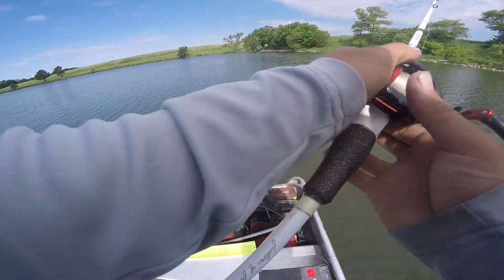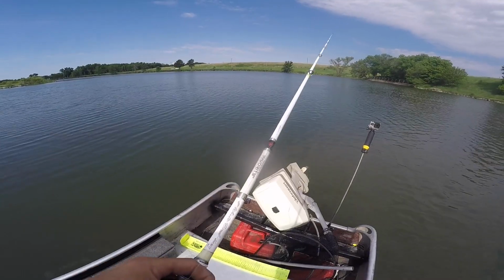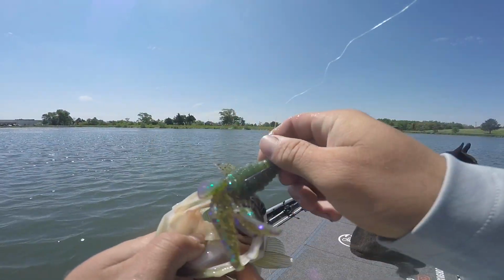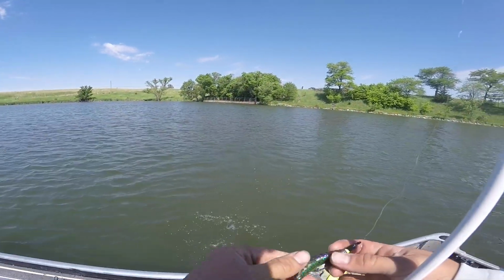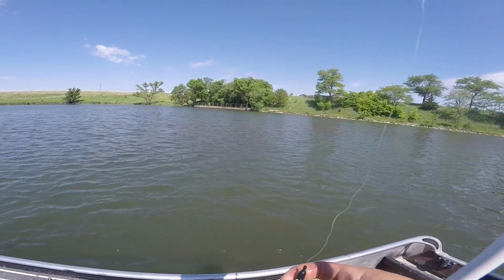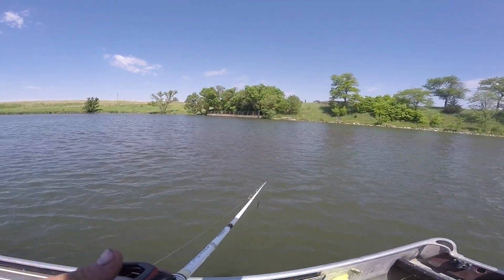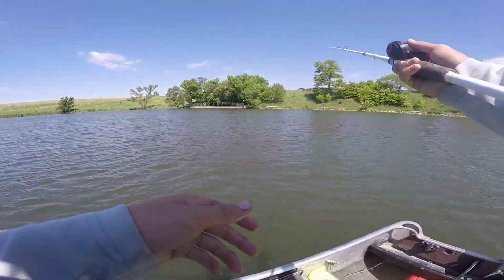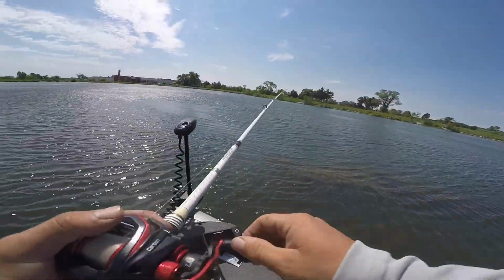But I think fishing the inside of it, the bulk of it, is a little more fun. I was just swimming it in. This one, okay, got it. Not a bad fish. Just a little guy, but still fish. Forgot my windproof case at home.